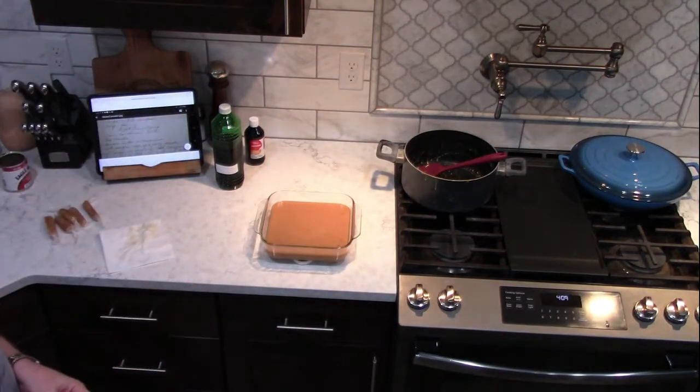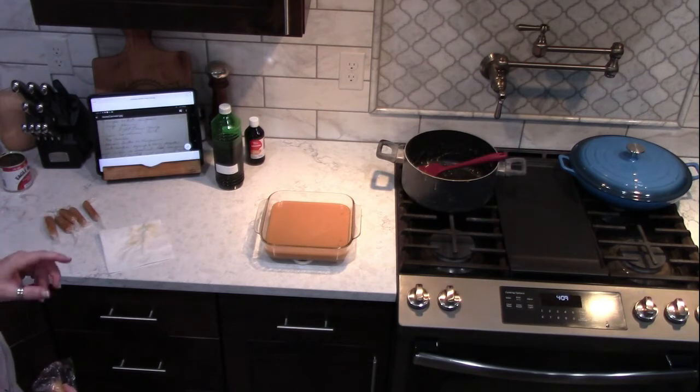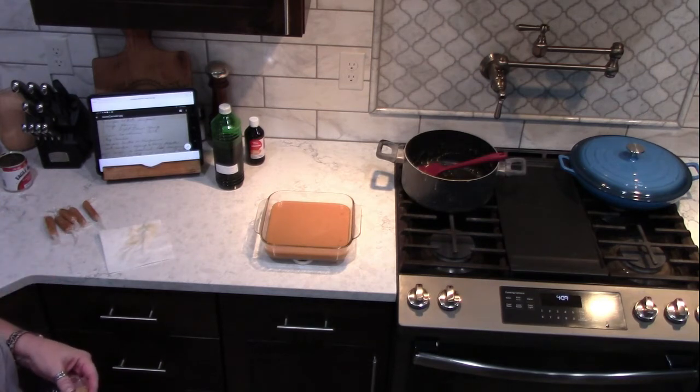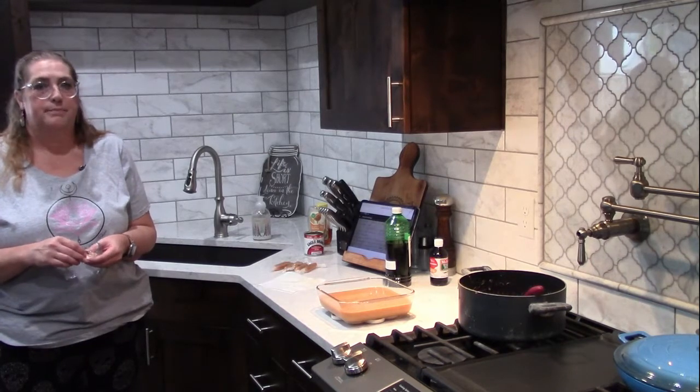Grandma Lorna's honey caramels. 2 cups of sugar. This time around I did brown sugar and white sugar. 1 cup of honey. 1 cup of light corn syrup. 1 can of condensed milk. A teaspoon of vanilla. And a square of butter. We used salted real butter.